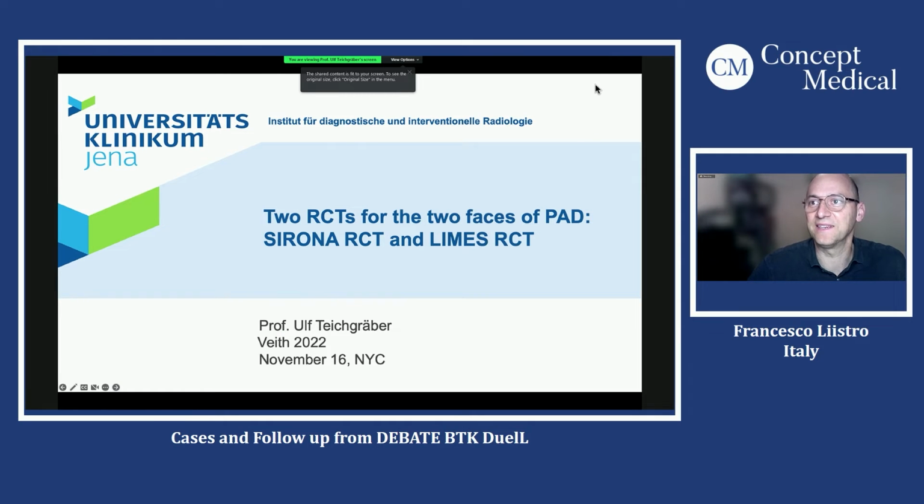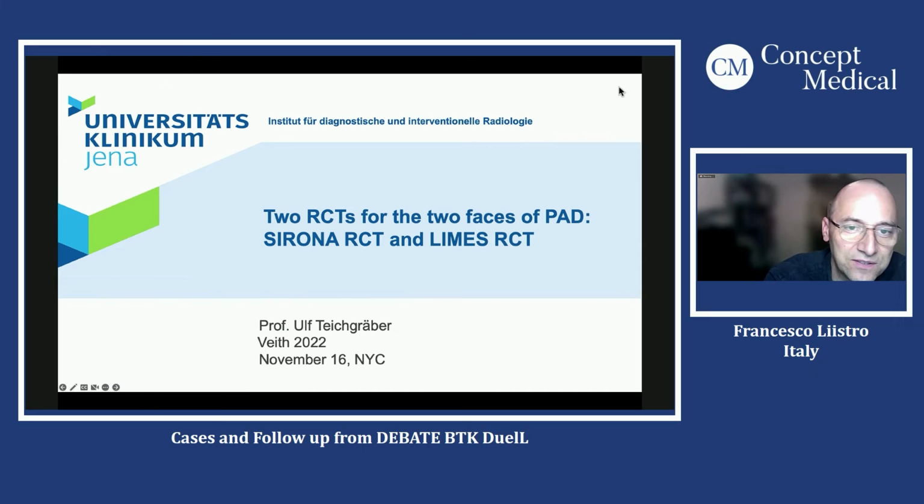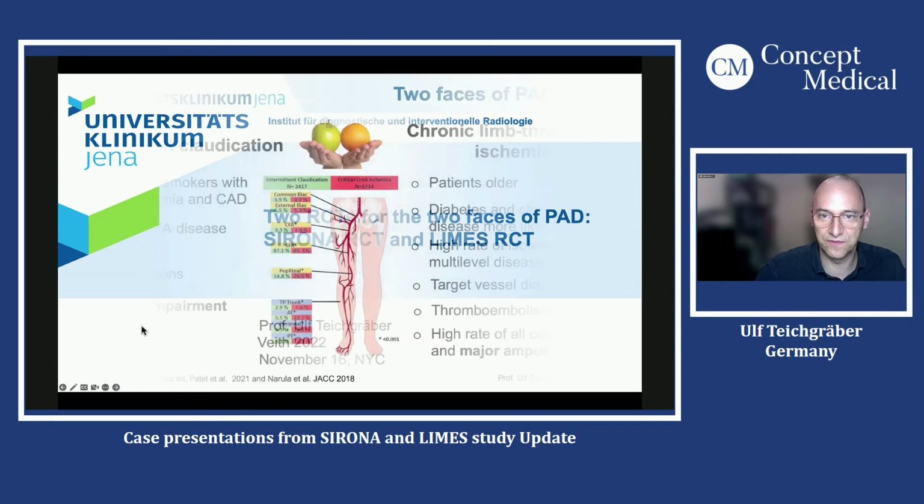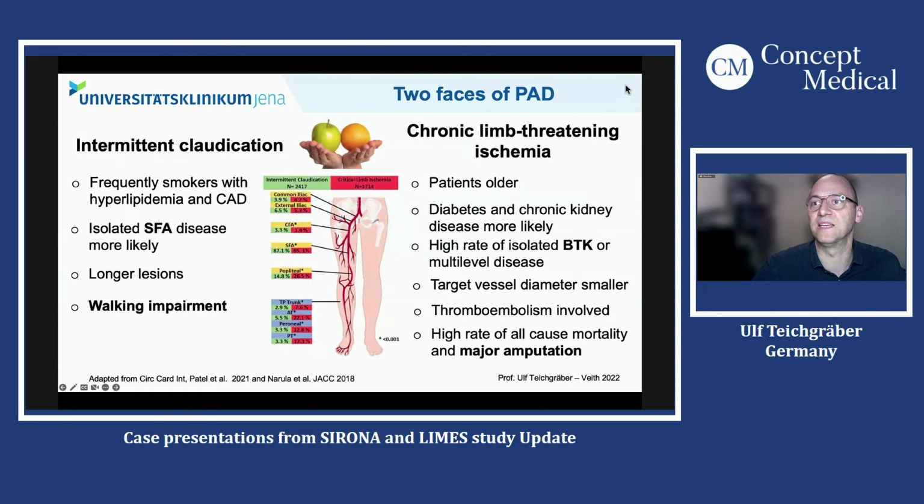Thank you for waiting. I was asked to show some cases. I would like to show you two cases out of two RCTs for two phases of PAD. So one case from the SIRONA RCT and another one from the LIMES RCT. So why did I call this two phases of PAD?